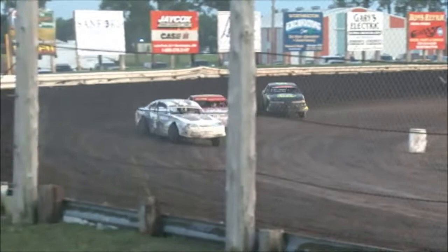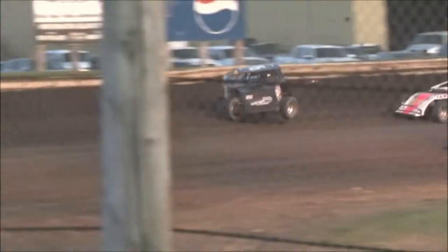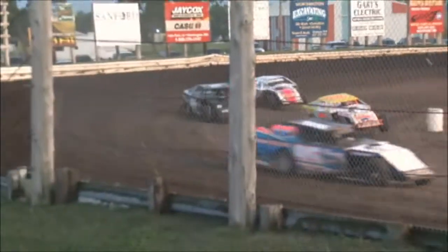That's their father, and the 6L gets a little bit loose, gets into the 31 car. Good racing up front between the brothers, and the number 5 car started to close in at the end of the race, and a caution on the white flag lap would end this race in a checkered-yellow situation, with the win going to the 7L.